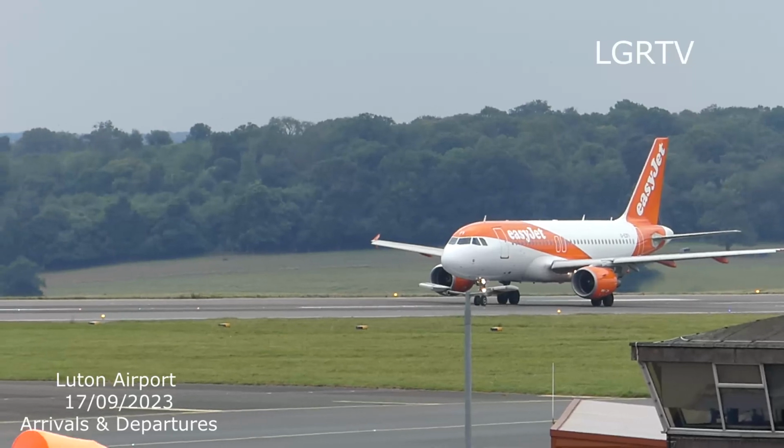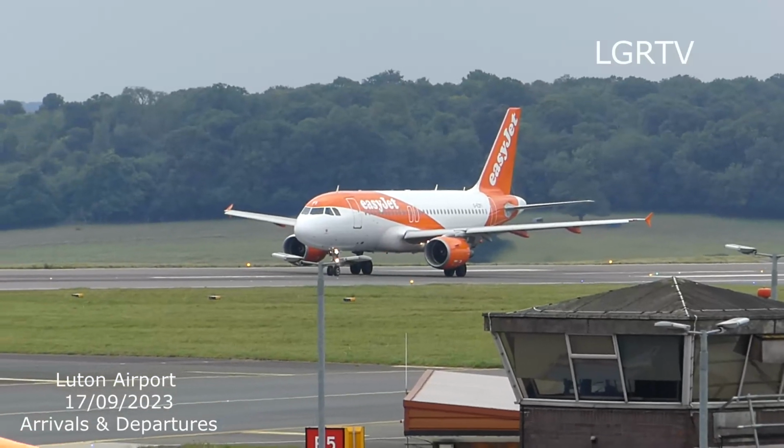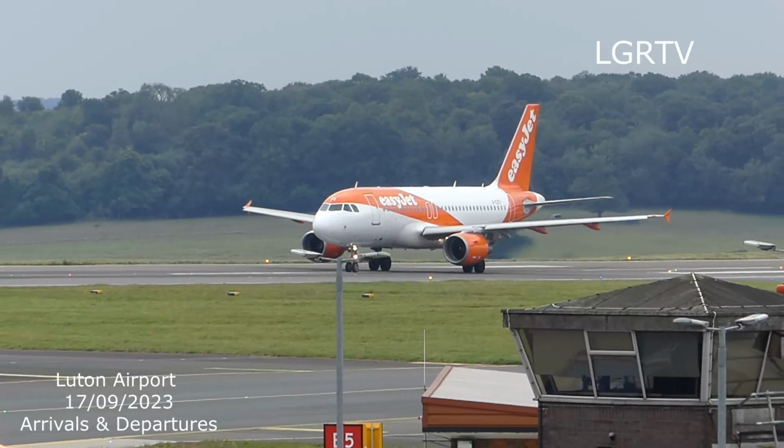EZ24 Alpha Quebec, turn right heading 050 degrees, full established. Right heading 050 degrees, and welcome EZ24 Alpha Quebec.